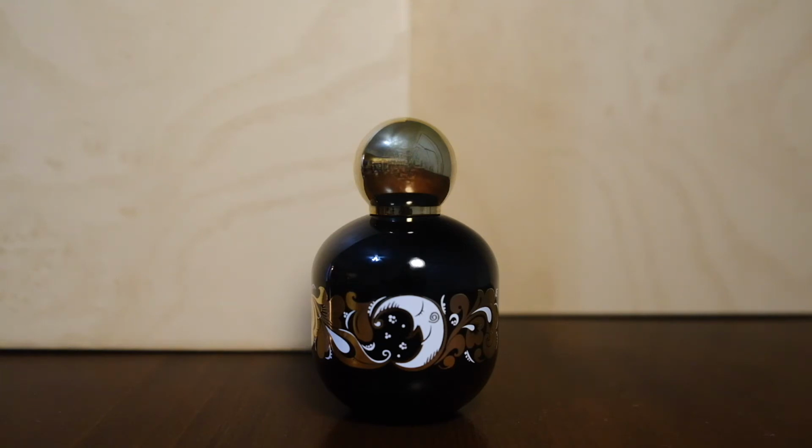But if you want a little bit of an escape from your day, just put on a little bit of this, and then it really transports you to an enchanted forest where it's a bit cold, it's probably a little foggy. You need to try this one.